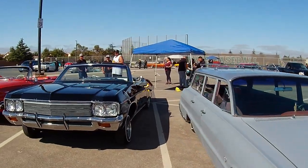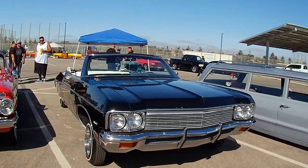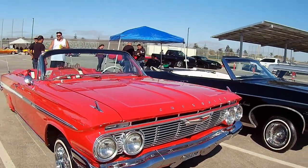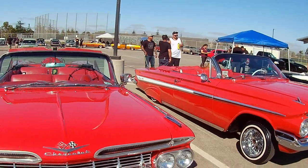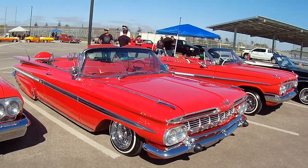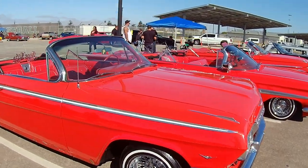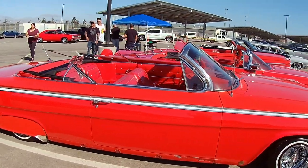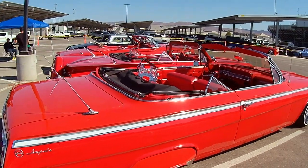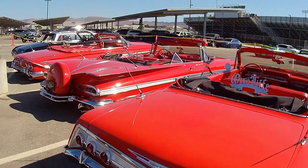The convertible, 1970, like it. Another Chevy. Oh man, I tell you, these rides are sweet. I got the matching paint jobs. Impala, look how low that is. Matching his and hers. Brother and sister car. If you gotta get a hot rod, you have to get one for the wife too. So I want my own. Said, you ain't gonna get one unless I get one too.